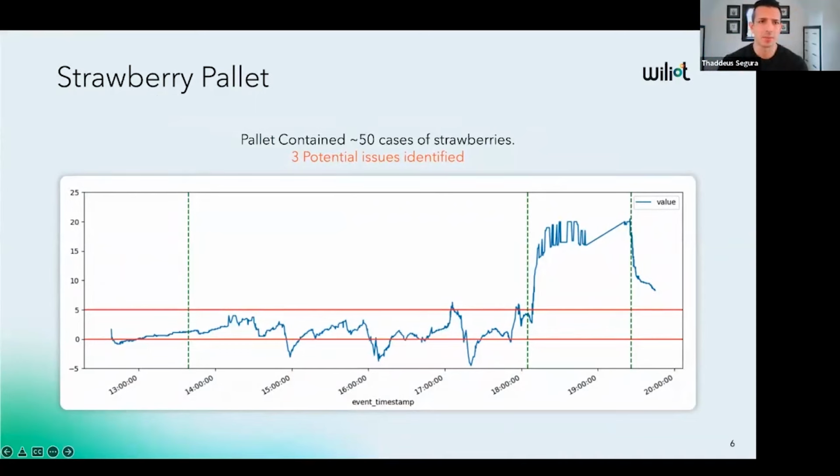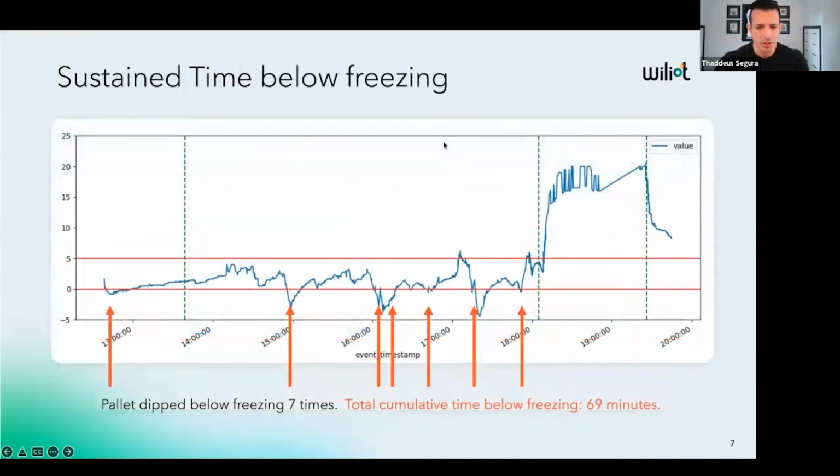We were watching the data and we saw that these strawberries were dipping below freezing while they were in transit, which was a little bit concerning. While we watched the data, we saw them start to freeze and then thaw, and then freeze and thaw again. Strawberries are one of those things that are very, very sensitive. If you get long periods of time of being frozen, it will really affect the taste and the texture of the strawberry. Altogether, this took about 69 minutes of total freezing time before it finally made it to the store.